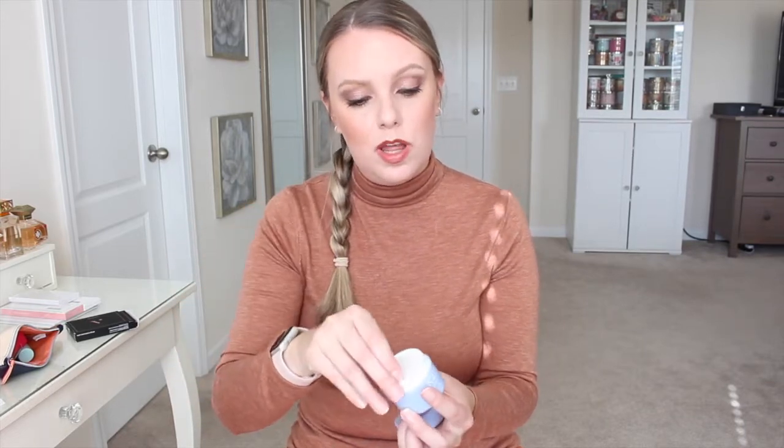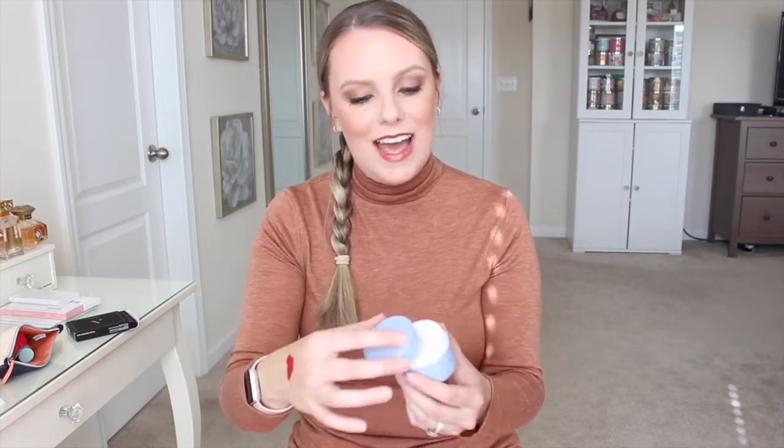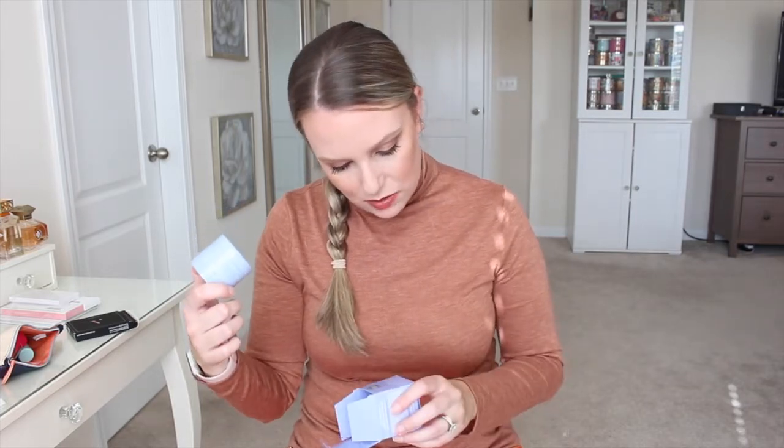I think this is not a full size. This might be a miniature, because the full size one is a lot bigger and it has the kind of airless pump that you push down on, which is really cool. But I really like this moisturizer. Yeah, smells the same. This is the same. So cool. I was gonna go buy another one. So this is really neat. I think it's probably 1.7 ounces, so a decent size. This is cool that you got this for $25. I mean, this is a lot of stuff for $25.